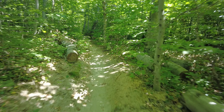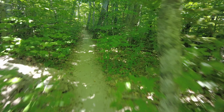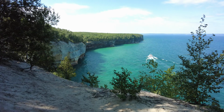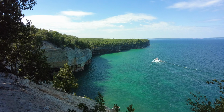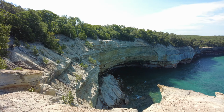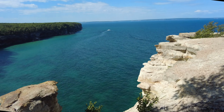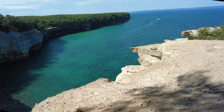There are portions of the trail that head inland from the cliffs, and it's really interesting because it's growing up to this thick layer of sand. So it's walking on a path of sand like a beach, but you're in the woods. Out of all the clips I took on this little adventure, this one gives the best feeling of scale. These cliffs are just massive.